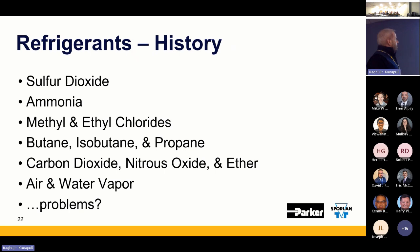Now, history. What sort of things did we use as a refrigerant when we first developed vapor compression cycles? Well, there might be some stuff on here you've heard before. There might be some stuff you haven't. Sulfur dioxide. Probably don't know about that. Ammonia. That's been used as a refrigerant for almost ever and continues to be now. Might be a little toxic. Remember that non-toxic entry on the previous slide? Methyl and ethyl chloride. So those are probably gone away. We don't see those much anymore.